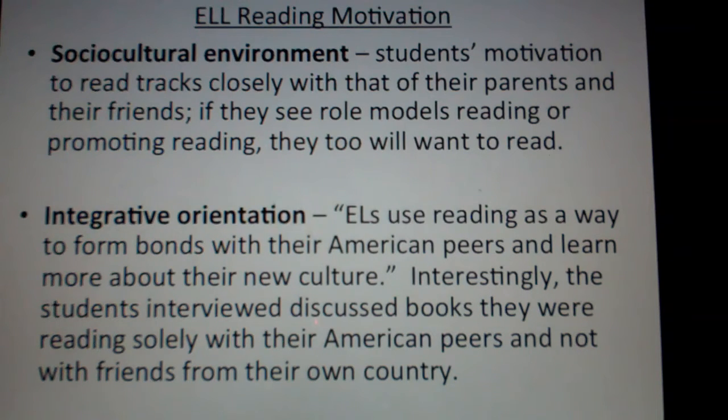So, I'm going to go through each of the elements. The first one is the socio-cultural environment. This means essentially that students' motivation to read is very closely associated with their parents' reading habits and their friends' reading habits. This doesn't necessarily mean that their parents have to be reading English also, but if their parents are making it clear that reading is a value, so she gives the example of one student whose parents made him read every night for 30 minutes, just like that was a set-aside time, then students get the message that reading is important and that reading is something that should be happening.